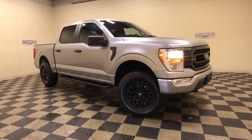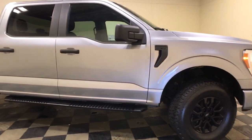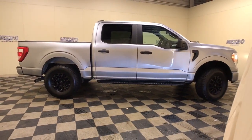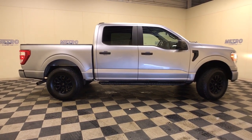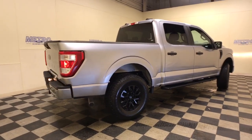You're gonna love the 2021 Ford F-150. With less than 40,000 miles on the odometer, this vehicle stands out from the rest. This rugged F-150 is ready for work, off-roading, or a little R&R.